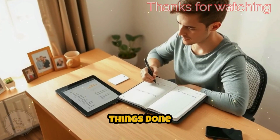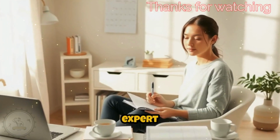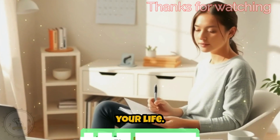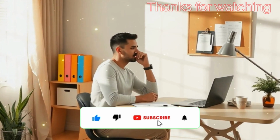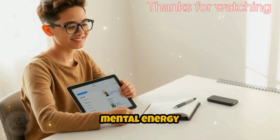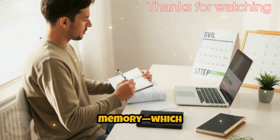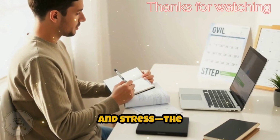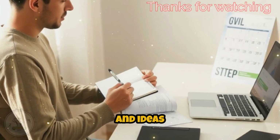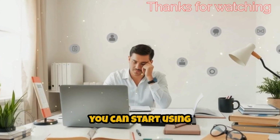That's where the Getting Things Done system, or GTD, comes in. GTD, developed by productivity expert David Allen, is a simple yet highly effective approach to organizing your life. At its heart, GTD is about freeing your mind from the burden of remembering and tracking everything, so you can devote your mental energy to actually doing the things that matter. Rather than relying on your memory, which is prone to forgetfulness and stress, the GTD method helps you build a trusted system for handling tasks, projects, and ideas of all sizes. Let's break down the 5 key steps of GTD and explore how you can start using them today.